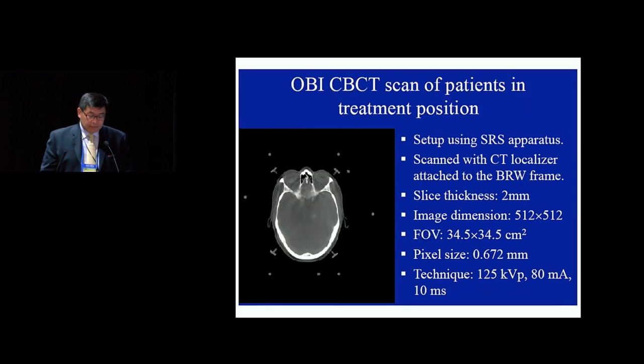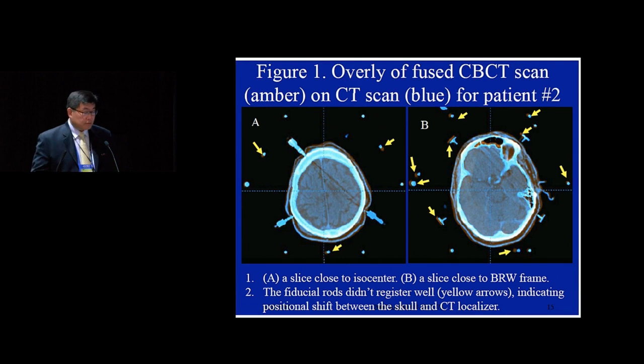And so when we tried to match the planning scan with the cone beam scan, what we found is that you can either try to match anatomy to anatomy, because the skull is a very good fiducial marker. And we had a hard time matching both the anatomy and the fiducial localization rods at the same time. You could have one, but not the other. If we tried to match to anatomy, the localization rods are off. If we match to the fiducial rods, the anatomy would be off, suggesting that these patients in fact do move even when they're in a frame.